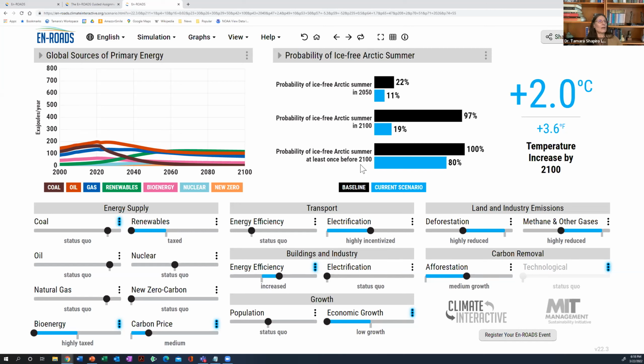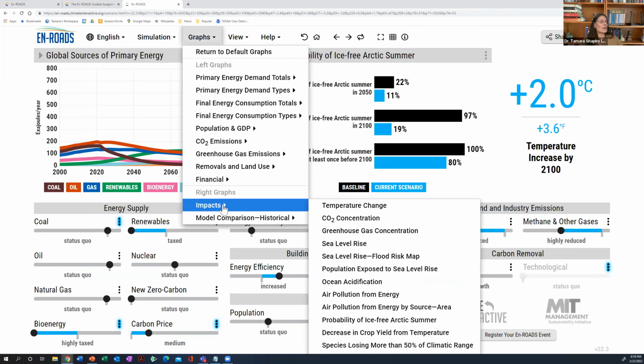And if we had the probability of an ice-free Arctic summer at least once before the year 2100, we were absolutely going to reach that threshold in the original scenario, and it's only 80% chance now. So those are significant changes. Let's take a look at some others.